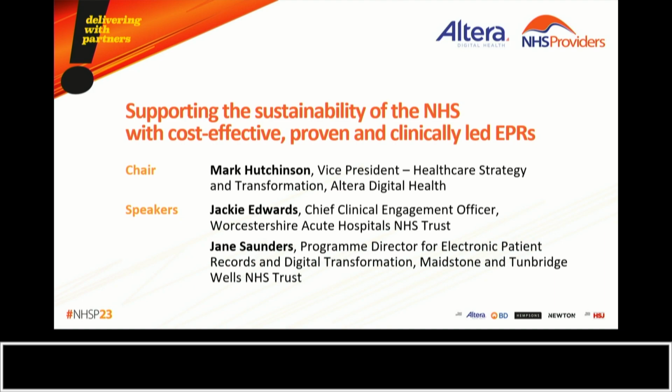Well, welcome. We're having a session that's talking about supporting the sustainability of the NHS, and particularly from our point of view, thinking about the sustainability of EPR implementations.